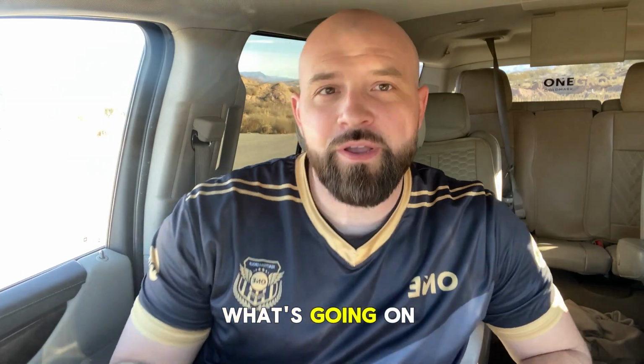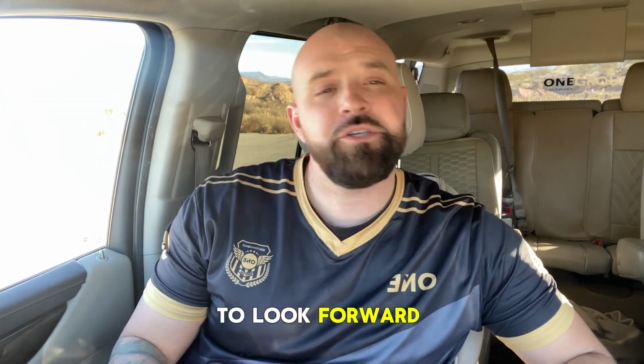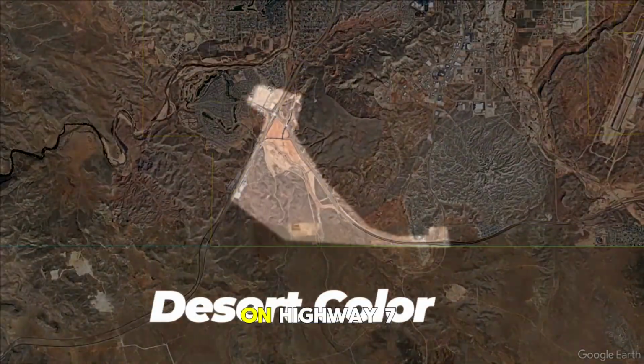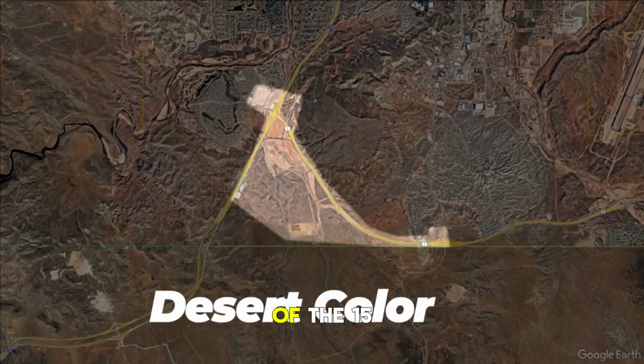But here is what's going on here, and this is what you have to look forward to if you do decide to call this place home, okay? So you have Desert Color, which is the very first exit on Highway 7 right there when you kind of get off of the 15.